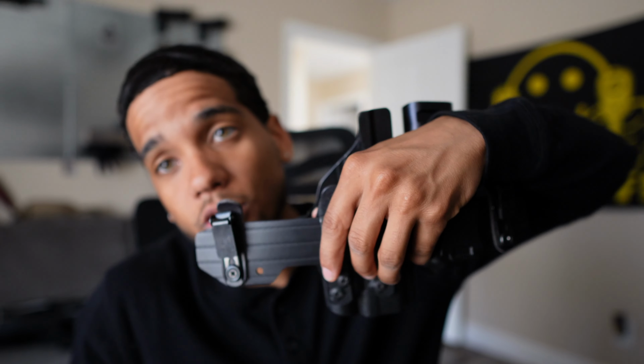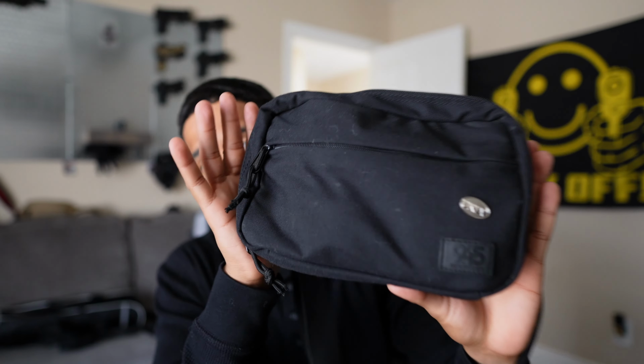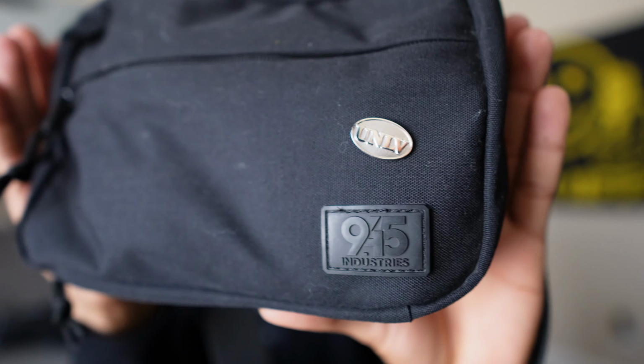And now let me show you my other setup if I'm going to be walking out with a lot less clothes, let's say really light clothes on, and I don't want to have this leisure carry hooked onto my shorts because then my shirt might be showing or something like that. Who knows? So that's when I opt out for this 945 Industries EDC bag right here.